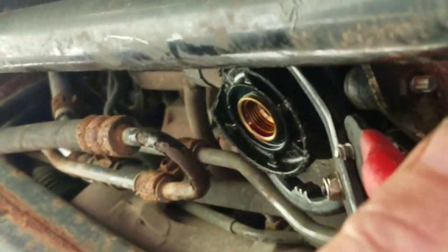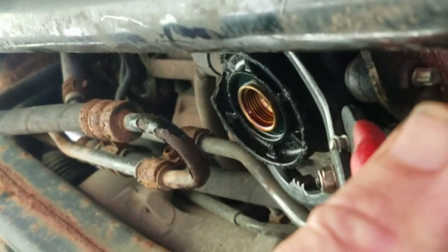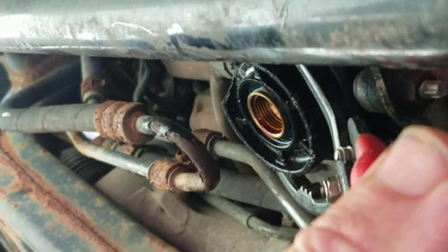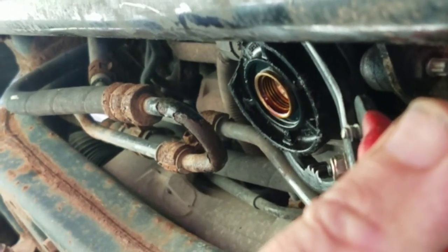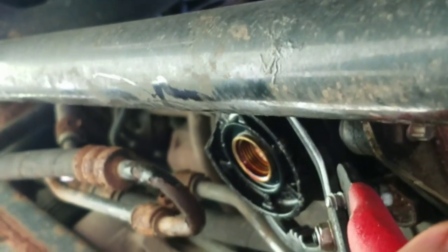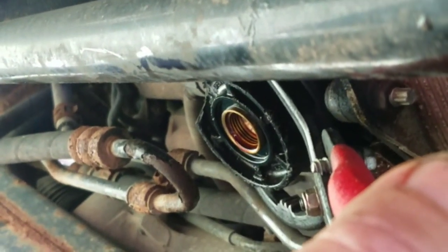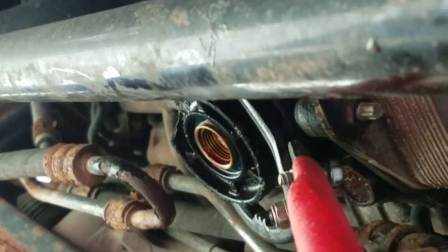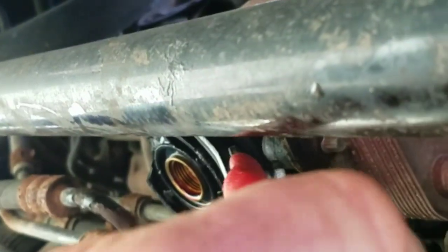Okay, well, sure enough, this cap got stuck this time. It's one of these things where if you make it one click too tight, you can't get it back off, and if it's too loose, it'll drip. So I had to use a hammer to get it loose, and now I'm taking it all the way off. But luckily, I have a replacement.